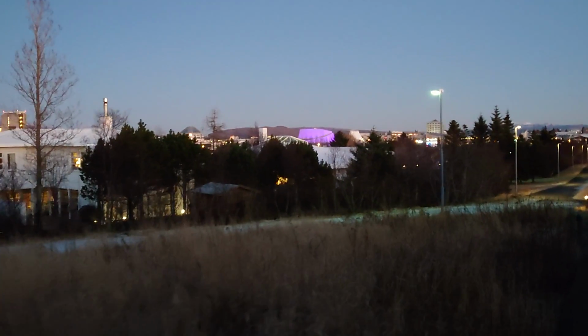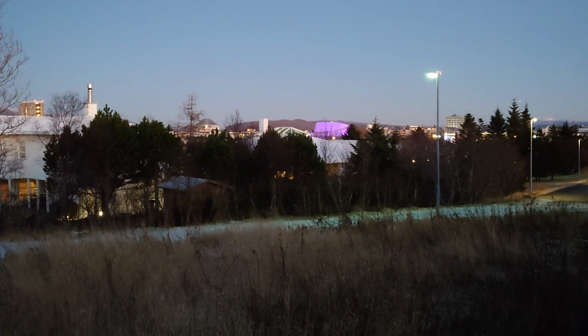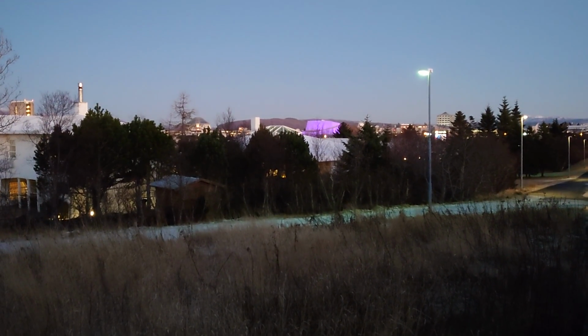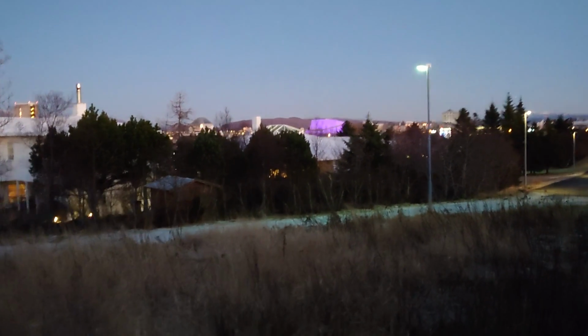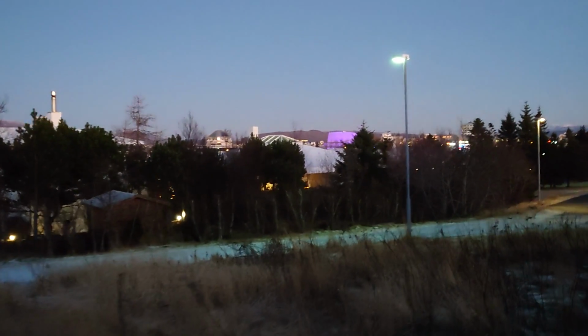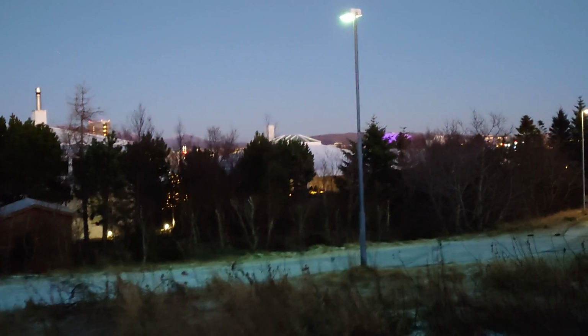Where you see the purple lights in the middle, that is the roof of Reykjavik Theater, which is in the complex, let's say, attached to Kringlan Mall, where you find more or less everything that you desire.